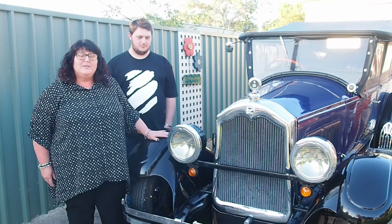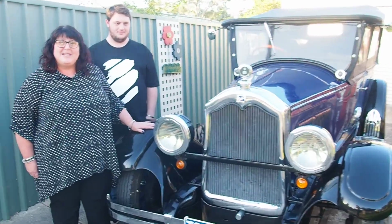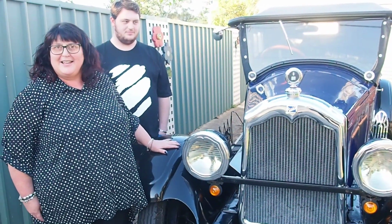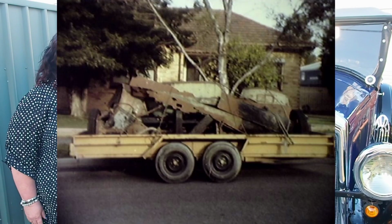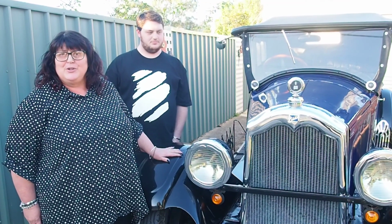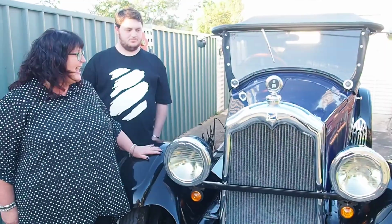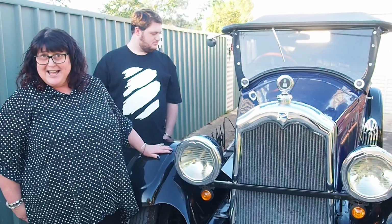The car was a disaster when we got it. My father was a mechanic by trade and told us he was going to do up a car, and he brought home a trailer load of rubbish. It's the only way I can describe it. The people who had it beforehand had cut it up with an oxy torch and had burnt the tin because they thought you could buy kits. This was back in 1986, and we just laughed. We thought it was never going to be a car.